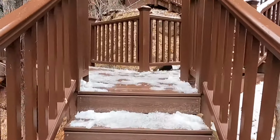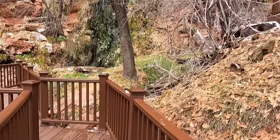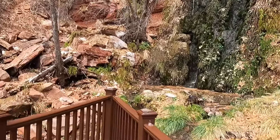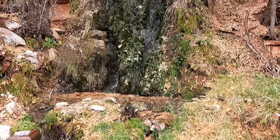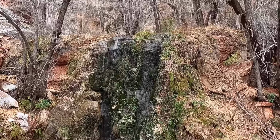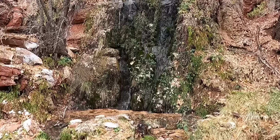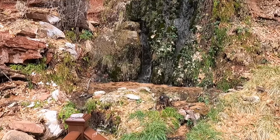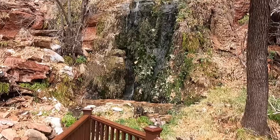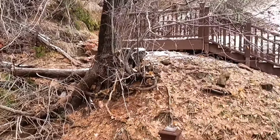There's definitely some footprints in the snow here. Well, that's pretty cool. I guess it just comes up to this waterfall. That is a cool waterfall though. They probably had people coming up in here, and during the summer, if it was me anyway, I'd go sit in that water right there because it's really hot in the summer. But it's just an observation platform to come up and check out the waterfall.